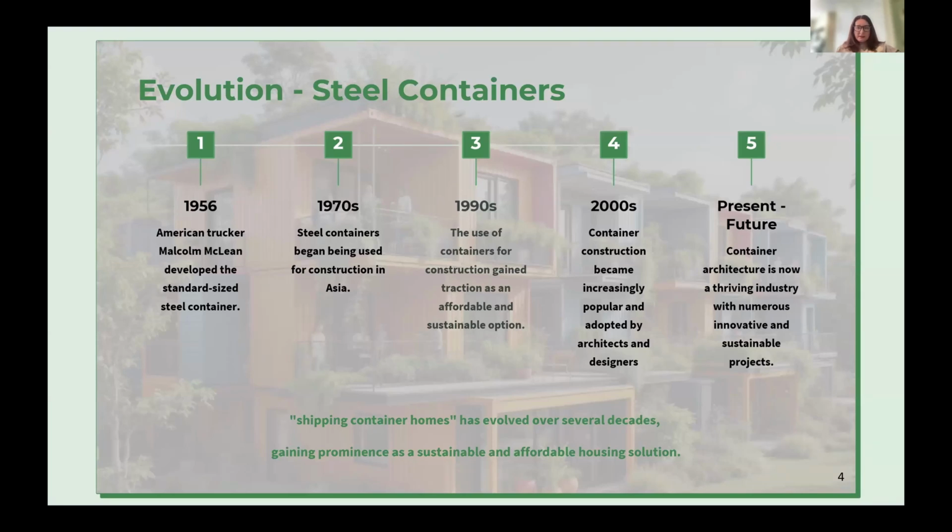And as we saw over time, over the decades, people had poked at this. How can we take these steel containers and do cool things with them? And it really wasn't until the last, I would say, decade and a half that we have been able to perfect this so that it can be used in a way that is sustainable. We can use it in a way that is something where it's built to code and that the longevity of the structure is perfected as we go on. So we've seen this growth and progression through the decades.